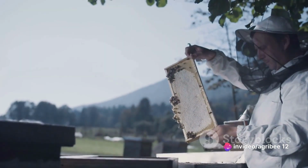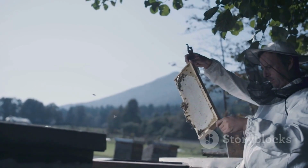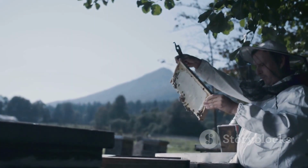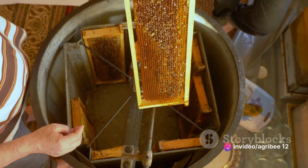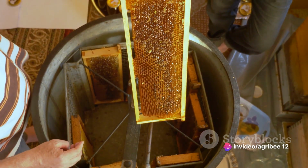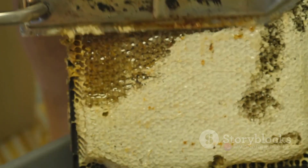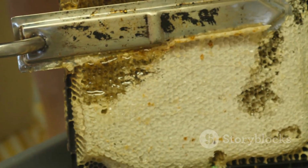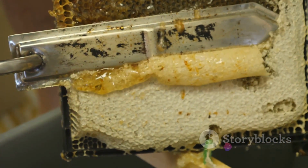Once suited up, the beekeeper carefully removes the frames from the hive. These wooden structures are where the bees build their honeycomb, and each cell is filled with the sweet nectar we know as honey. Removing the frames is a delicate task. The beekeeper must be gentle to prevent damaging the honeycomb or harming the bees. It's a balancing act, a dance of sorts between the needs of the beekeeper and the temperament of the bees.